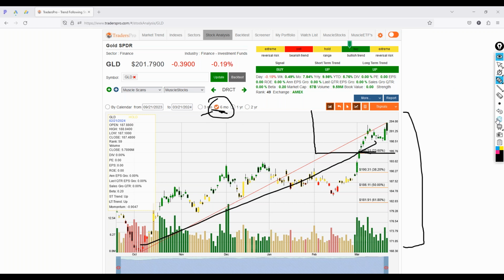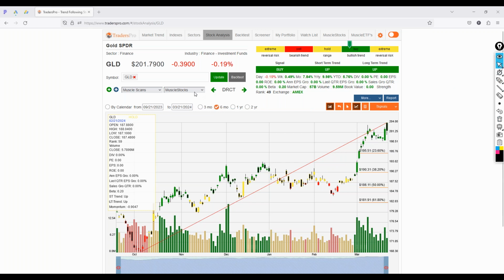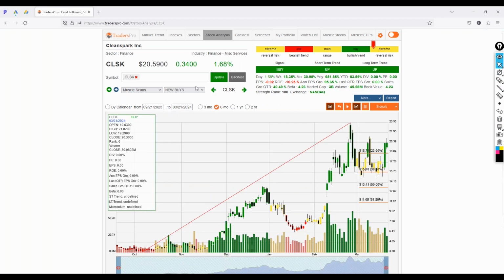And that way, as we're going through and looking through charts, we start off with the new buy list and we say CLSK, what are some things I'm looking for? I'm looking for an uptrending stock. I'm looking for increased volume on a confirmation bar. A confirmation bar is a big green bar like that, with increasing volume, and it's inside or close to that momentum zone. So now it is in the momentum zone here, and now it becomes interesting.